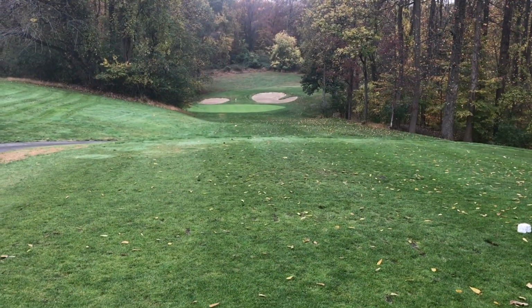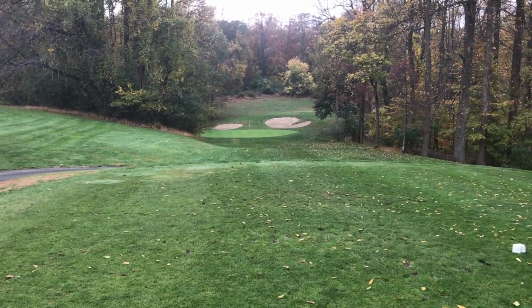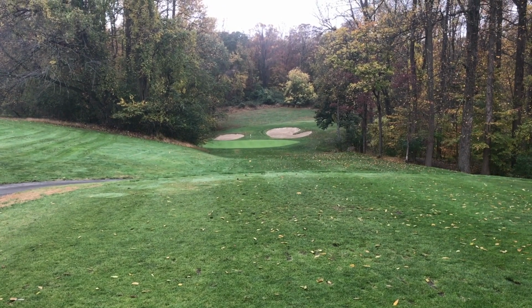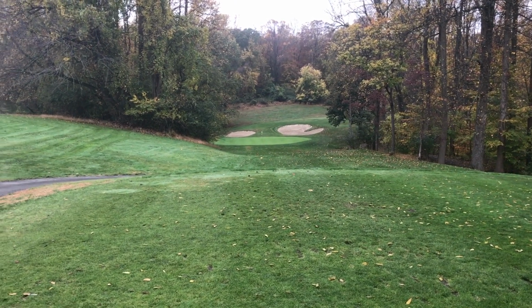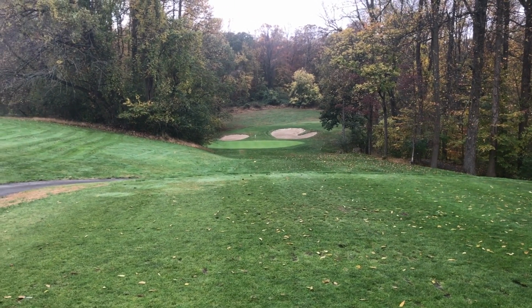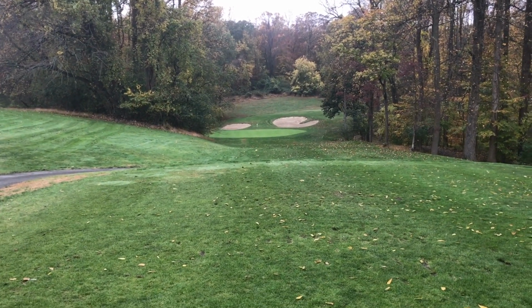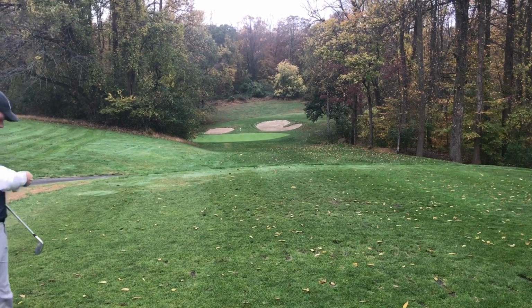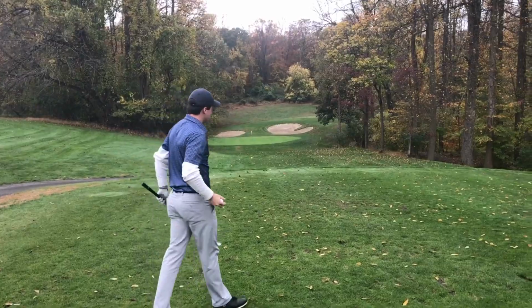Thanks. Alright, everybody, here we are at Pickering Valley, hole number 10. It's playing 151 yards today. It's a little bit downhill. It's very cold and pretty wet, so I would imagine Nick has an 8-iron here. I do.